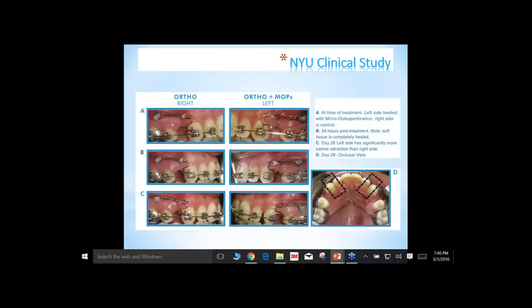So when you look at the amount of tooth movement per side, you can clearly see, like on the bottom two photos here, in the middle, a space between the lateral and the canine. On the non-treated side, there was no space visible. From the occlusal photo, which is letter D here, you can actually see that the left side of the mouth was showing canine movement, and the right side, without the micro-osteoperforations, did not.